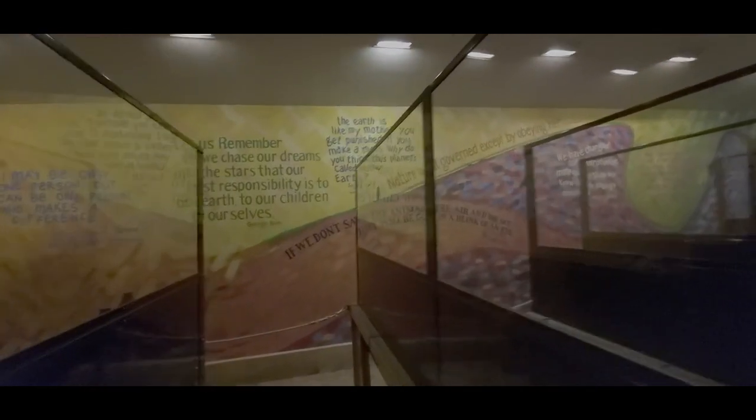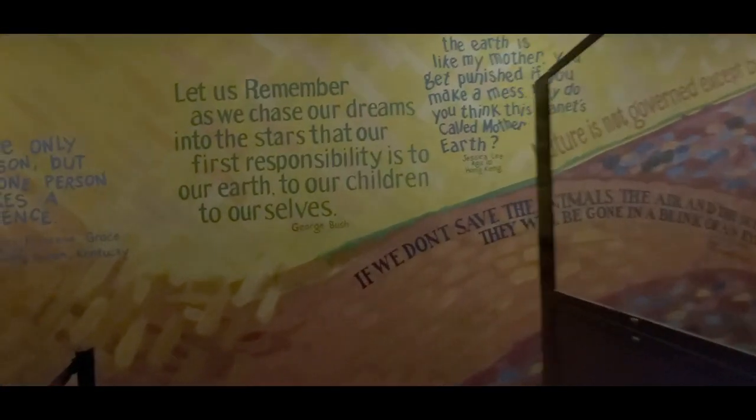Over the years, there's really been no major changes to this ride other than the name itself. It was originally called Listen to the Land, but in 1993, Living with the Land went down for a refurb, and that's when it was changed to Living with the Land.